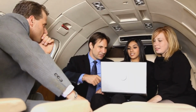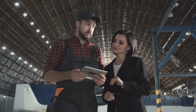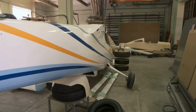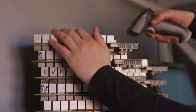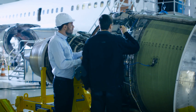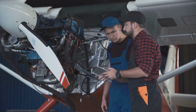So let's talk about lessors, who actually own about half of the global fleet. Why does this matter to you? Well, lease return conditions can be pretty brutal. You need OEM parts only, no PMAs, no exceptions. You also need traceability, often full back-to-birth documentation for every component. And everything has to be reconfigured exactly as the lease dictates.